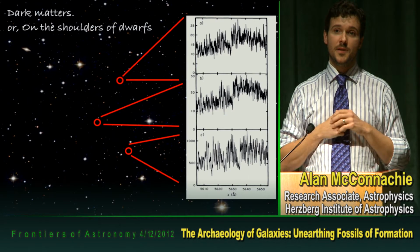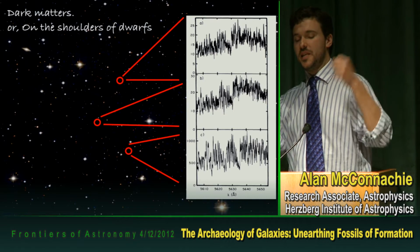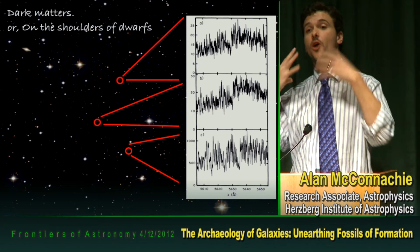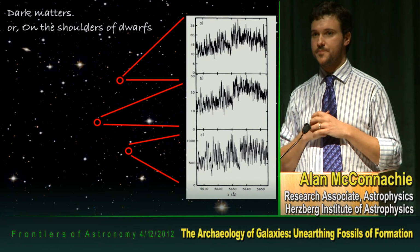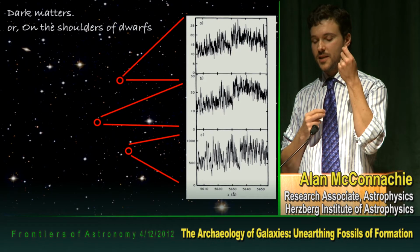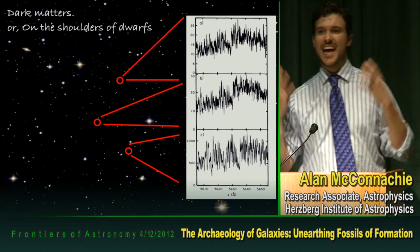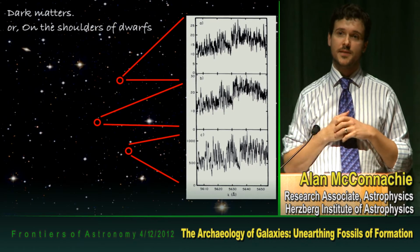Why do things move? They move because of gravity. They move because they're falling towards something or they're being pulled towards something. So by measuring how these stars are moving, we're actually measuring how much mass there is that's causing them to move in the first place. In other words, we're weighing this dwarf galaxy. That's the basic principle. We can look at the light from the stars, we can see how they're moving, and because they're moving as a result of gravity, and gravity is caused by things having mass, we can figure out how much mass is in galaxies, and in this case, in dwarf galaxies.